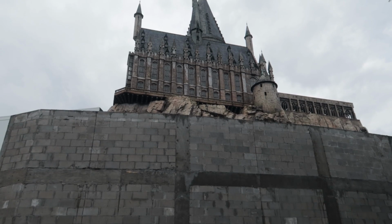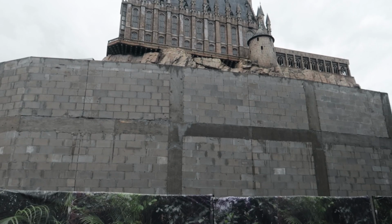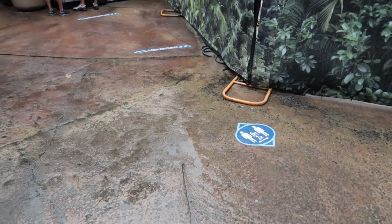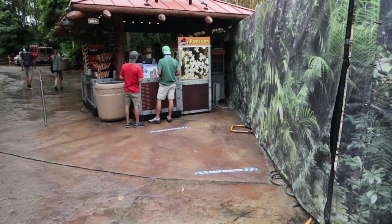Funny, as we enter Jurassic Park, we can get a little better look at the Harry Potter construction. Here's a cinder block wall where I do believe the lockers are going. And more social distancing markers. Like I said, anywhere that a line can form, you're going to find these dots and lines.